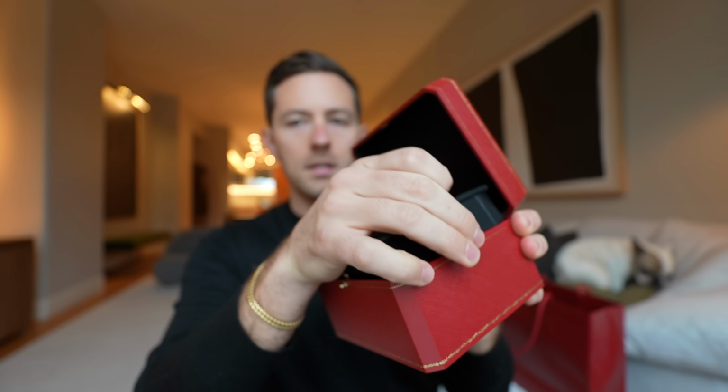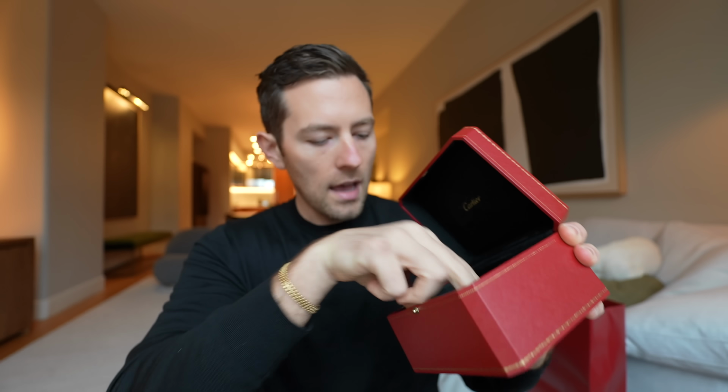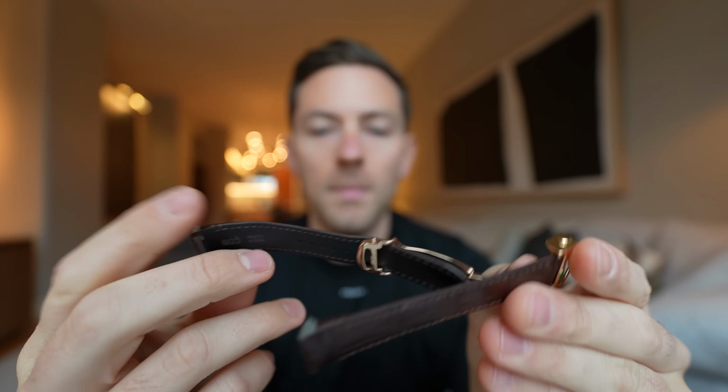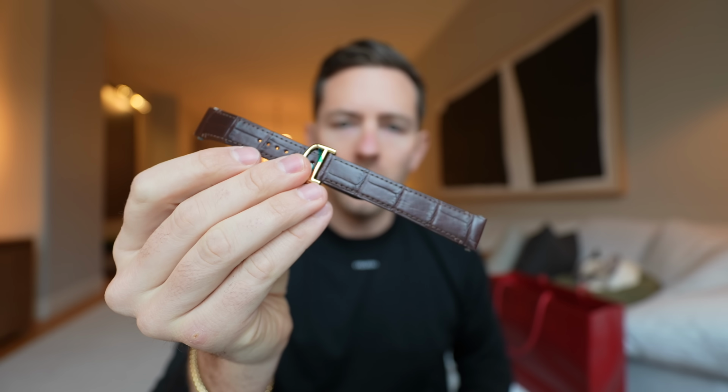It also comes with, underneath this layer, the authenticity card, and it comes with a watch band. You may not know this, or maybe you do, but all Cartier Santos watches can be very easily changed out, like an Apple Watch band. So I'll show you what that looks like, because I really like that it comes with this handsome croc effect brown leather, and I really like the shade of brown.